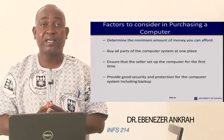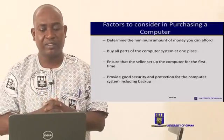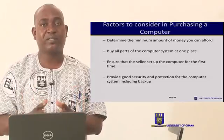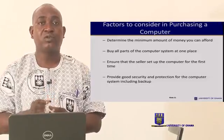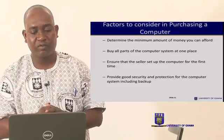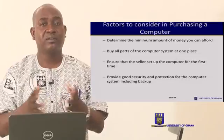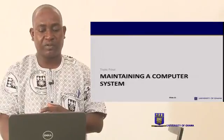And as I said earlier on, try and buy all the computer accessories, all the parts at the same place, and then ensure that the system is set up for you the first time. You might not be a computer guru or expert, so you may take it home and not be able to set it up or configure the system. So you need to have it done right at the shop where you are purchasing. And then, of course, provide good security and protection for the computer system, including backups, passwords, usernames, and all the accounts, so that the system can last longer for you.